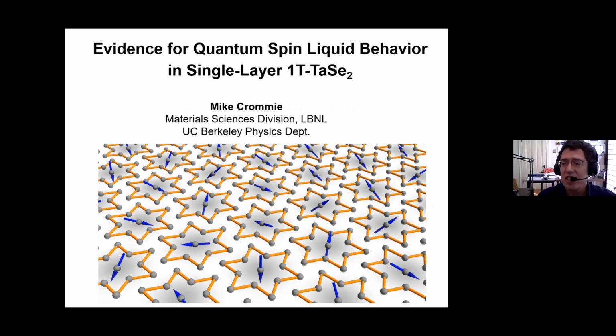Okay, folks, so I'm going to start. Today what I want to do is tell you about some recent work that we've done, which has uncovered evidence for quantum spin liquid behavior in single layer 1T-TaSe2. And can you see my cursor as I move it around? Is that visible? Yeah. Fabulous.